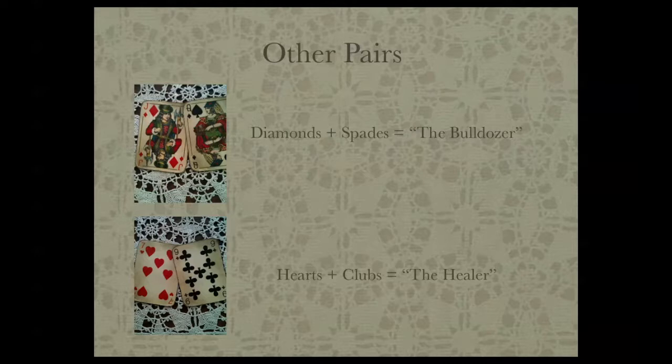So we have these two types of pairings on the screen, the diamond-spade combination and the heart-club combination. Now I show these two particular combinations together here because these two are in many ways opposites. The top combination, diamonds and spades, is a very insensitive pairing. Neither fire nor earth in themselves are particularly sensitive, and when they come together, they create what I call the bulldozer. Get it done, right? Spade thinking, and get it done now. Diamond thinking, right now. No waiting, no thinking, no feeling, right?